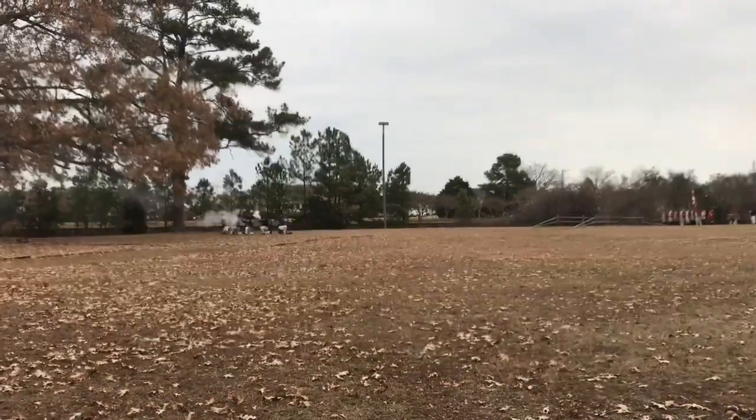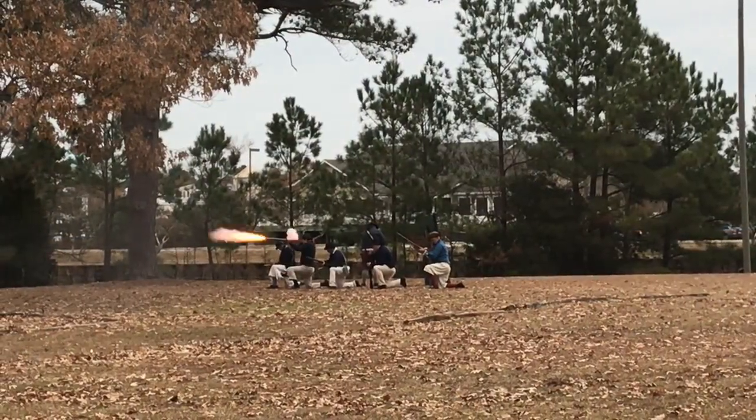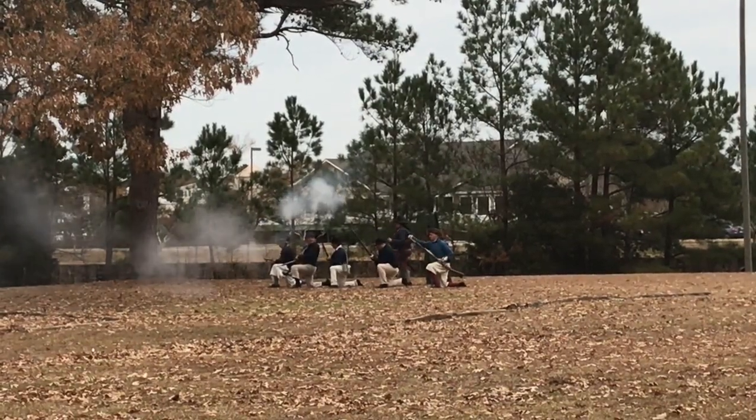Very accurate. In other words, that's one of the reasons that you want to be very careful. That's one of the reasons the British got very upset with the Patriots, because all the British officers wear gorgettes, and only a few of them.